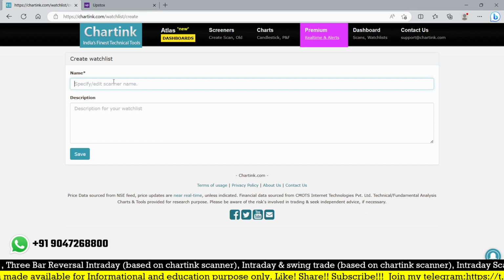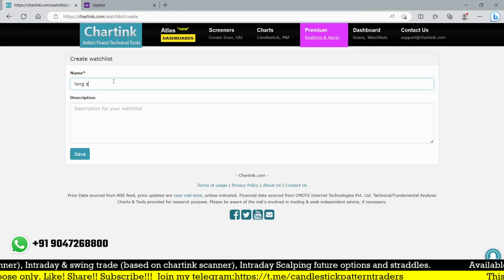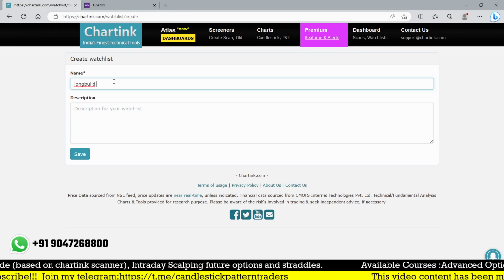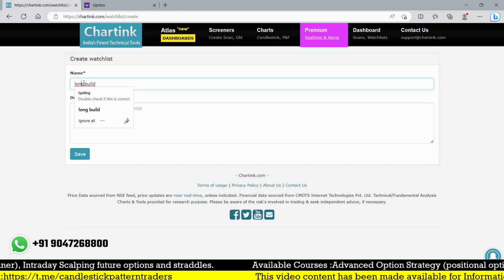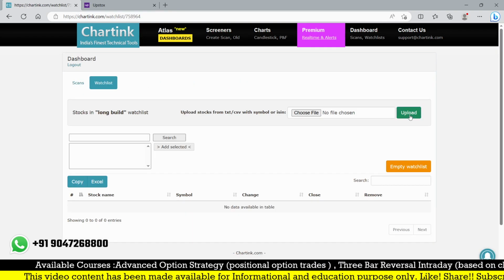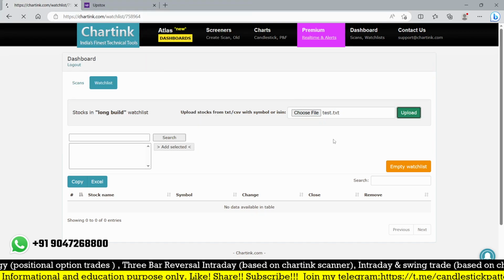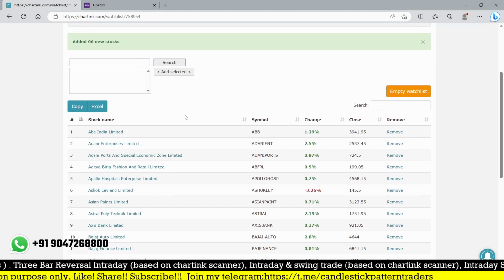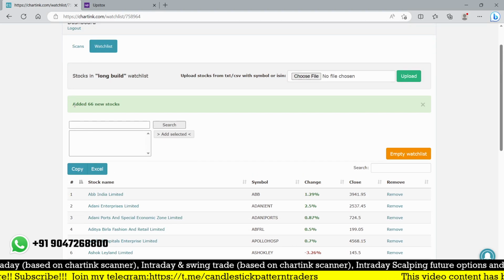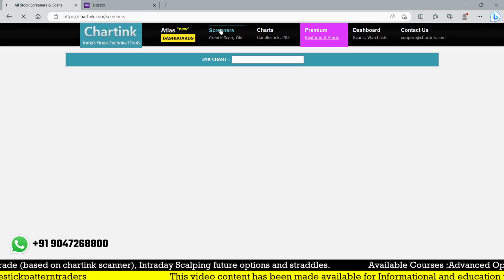How to create a watch list that way: long build stocks. Okay, so let me save and I add the stocks, and I can upload, choose a file, and I have stored it, and upload. Then all the 66 stocks will be added here. Okay, that's it. So now we can go to our scanners and screeners.